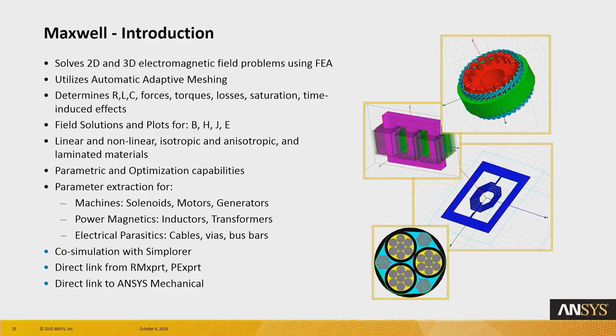You can obtain field solutions. You can plot the magnetic flux density, the current density, the electric potential, the E field throughout the solution space. And also there is a capability to model materials. Maxwell comes with its own material library, so there are several vendor libraries for permanent magnets and steels. But if you're using a custom material, you could also input that material into Maxwell and create your own custom material library as well.